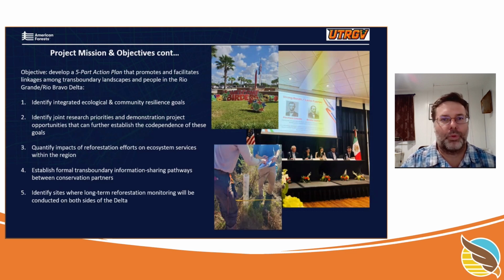So our objective with this project has been to develop what we're calling a 5-part action plan that would promote and facilitate, that keyword, linkages: the metaphorical, the landscape linkages, the cultural linkages and the project-based linkages that we're looking for between stakeholders on both sides of the Delta. And so just really quickly, the goal is to develop this action plan in a way that we can identify ecological and community resilience goals that are integrated. We're not looking to identify separate sets, that would be part of the process as we work through this, and then marrying those two and seeing where they can come together.